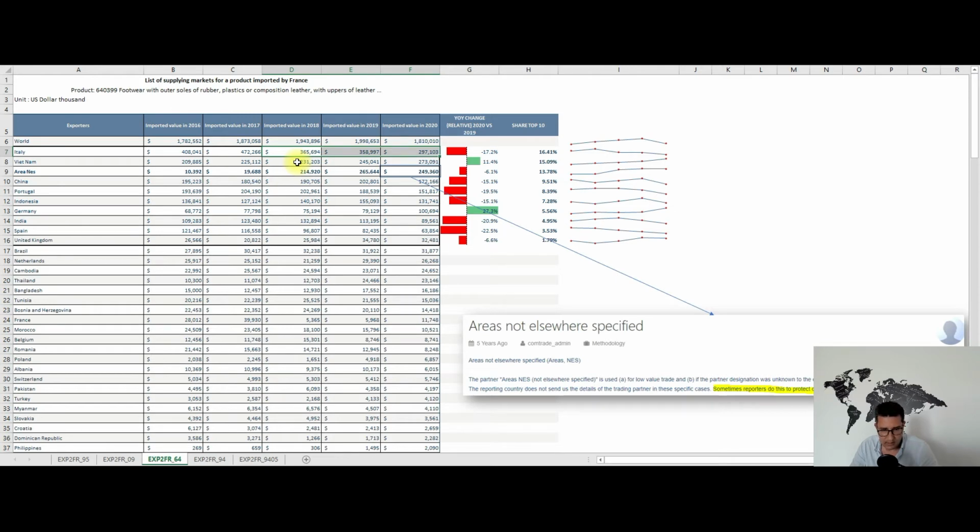And I want to stop here for a while and give you some information extracted from the United Nations Statistics Department about what area not elsewhere specified means.